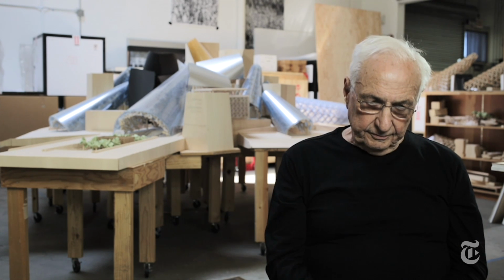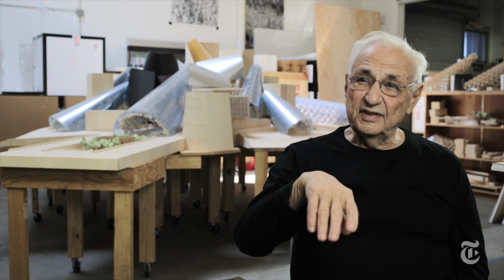And the client group came here and they looked at all the models and they picked that one and they said, "That's incredible. You really understand our culture." And I couldn't figure out what they were talking about. I realized that a repetitive, simple shape like a dome is something that they are used to in their history.